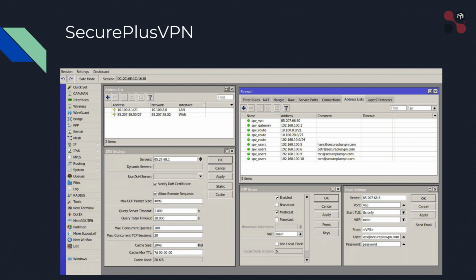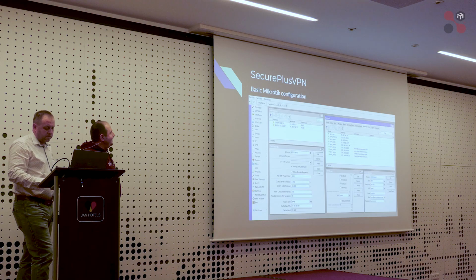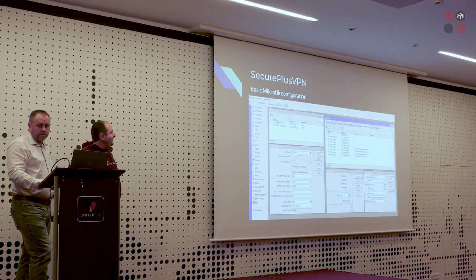And here are all the things you need to configure on your MikroTik router. You configure the public IP address, internal address, then you set up the DNS server, then you configure the address lists, then you must have NTP servers active, because it is also loaded by the Linux application. Last but not least, email settings, because you need to send emails to clients with configuration files for the VPN client application.